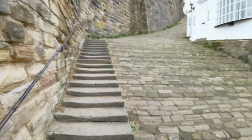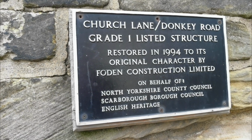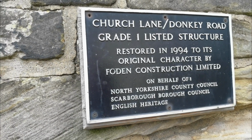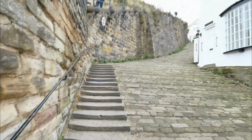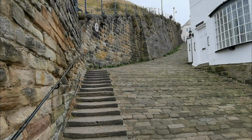Alright, so that here is Church Lane Donkey Road, red listed. So, there's some information for you. That's where the donkeys went up basically.